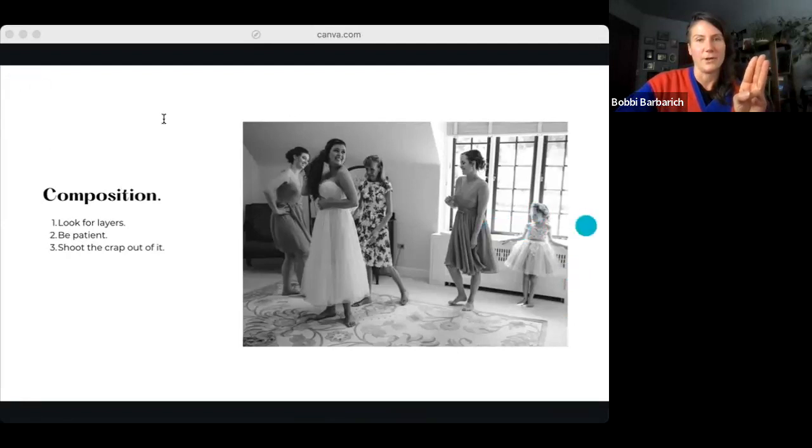I'm using this photo as an example. The bride's name is Ebony. Ebony, her mom, her bridesmaids, and her niece were all with her getting ready on one of the biggest days of her life. And she's spending that morning with the most important people in her life. Okay, that is the story.